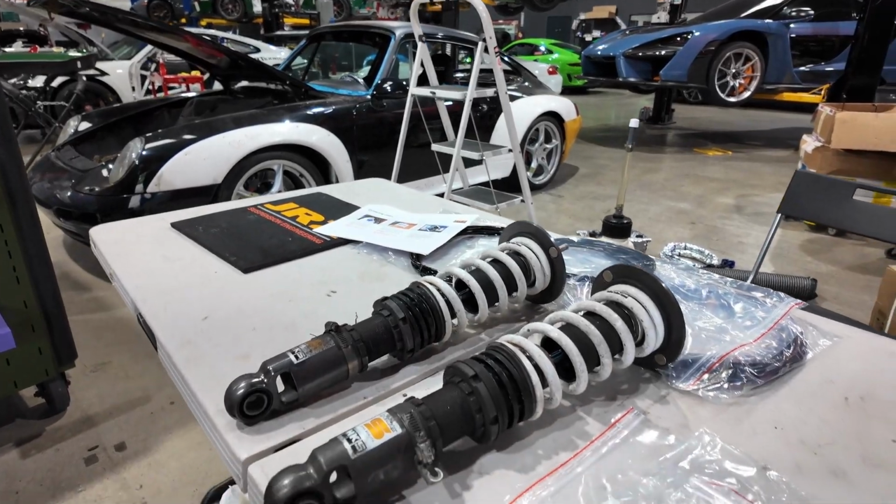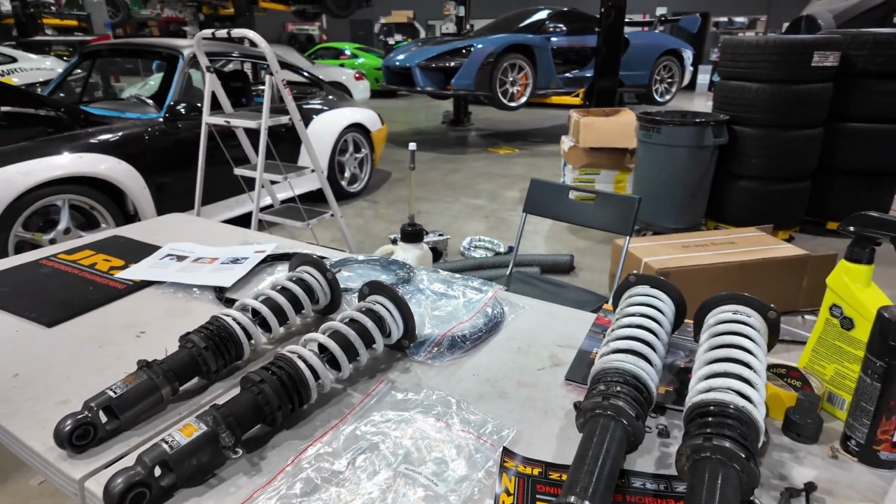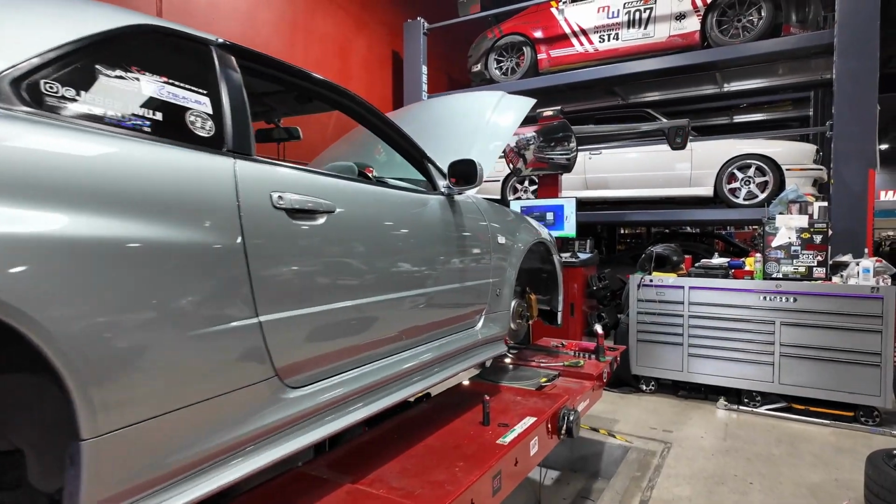The HKS Hypermax coilover is off the car. It's all off now. Everything is JRZ on the R34 GTR.